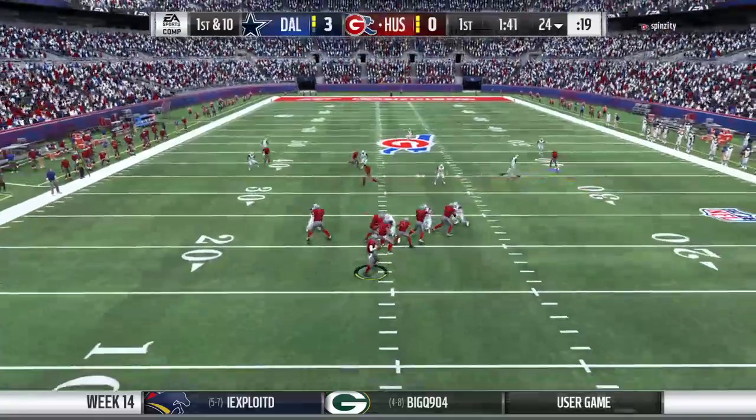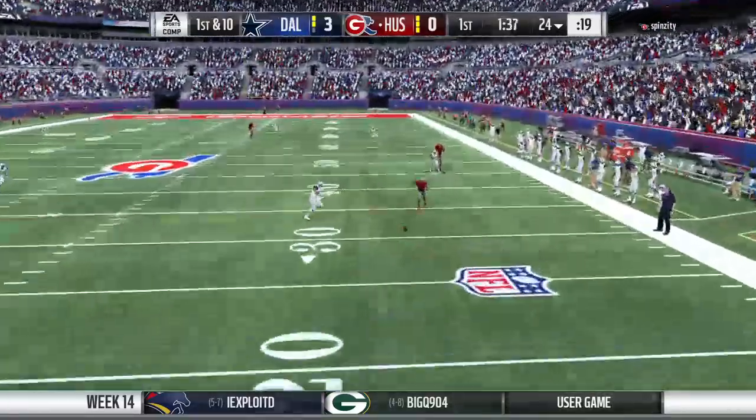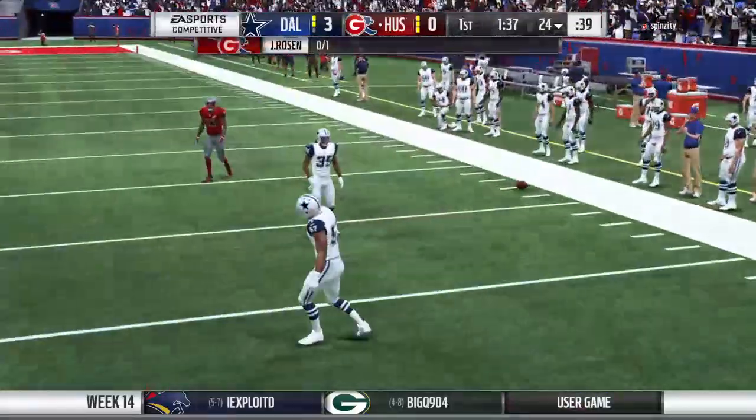Now a play fake here on 1st down. Flush to his right. And his first look is incomplete.